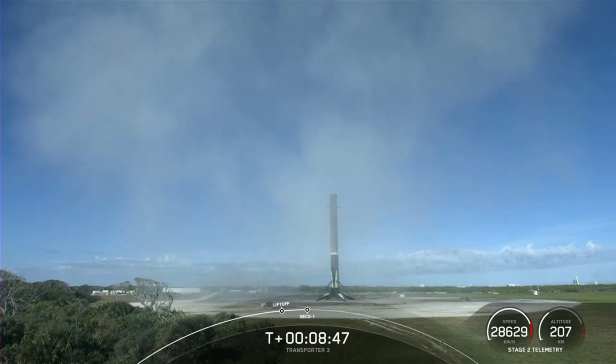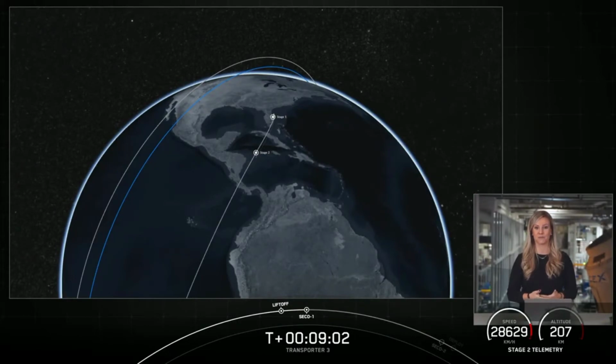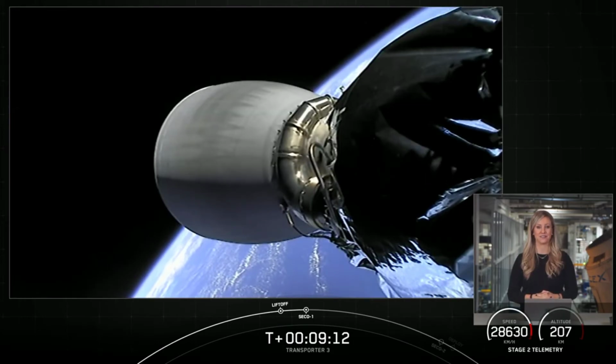Nominal parking orbit. All right, so we just heard there, second stage had a good orbit. So we cut off or shut down the MVAC engine on the second stage. And as we just heard, we had good orbit. So we're now going to coast for the next 45 minutes or so while we wait for second engine start 2, or SES-2. We'll see you back here at around T plus 55 minutes.